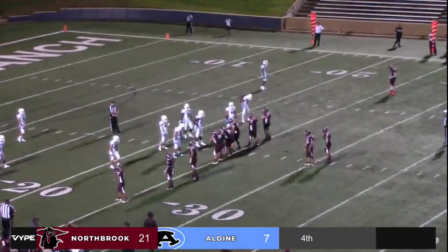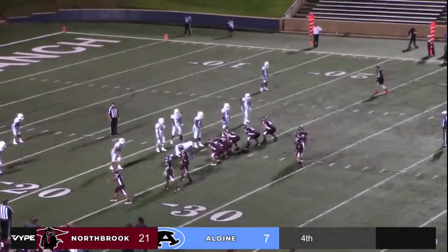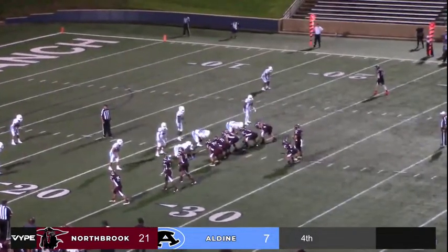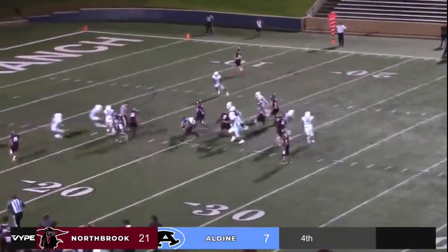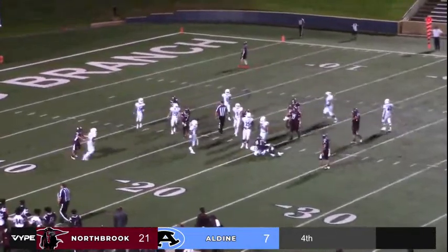Kind of reminds me, if you ever watched Remember the Titans, how Coach made the running back hold the football all day during school. Wouldn't be surprised if the Northbrook coach does the same thing.